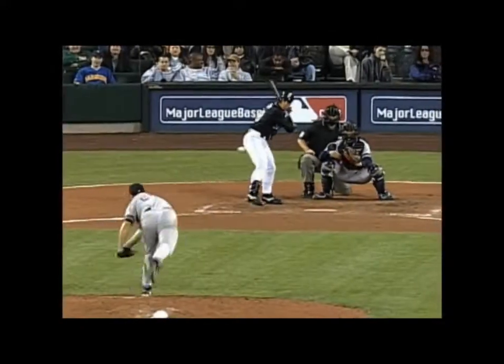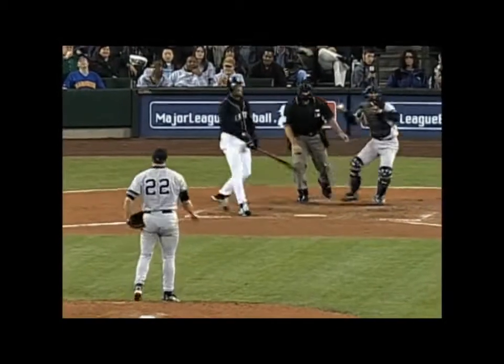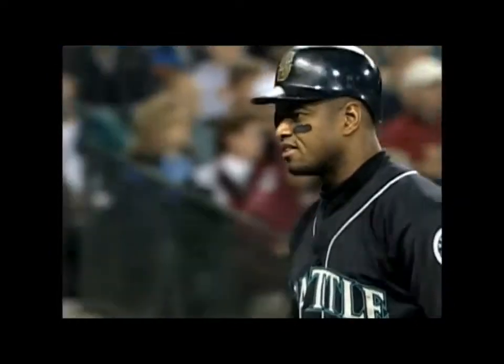It was a very clean hit. The 0-2. Struck him out. Splitter. And here comes the 2-2. He struck him out swinging. Blew it by. They've never been better than this.